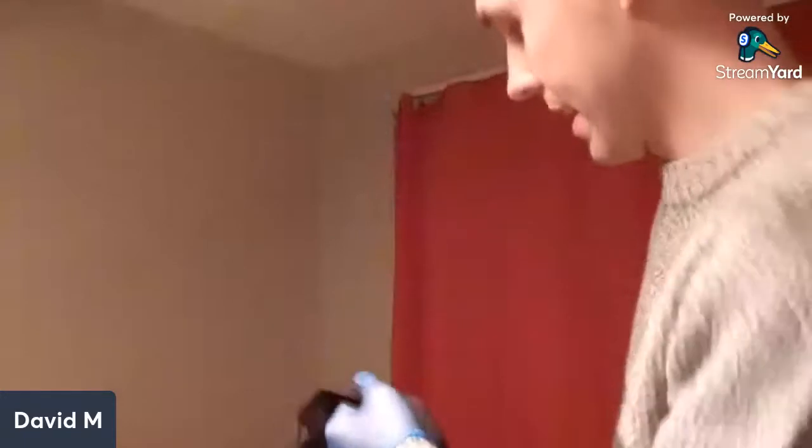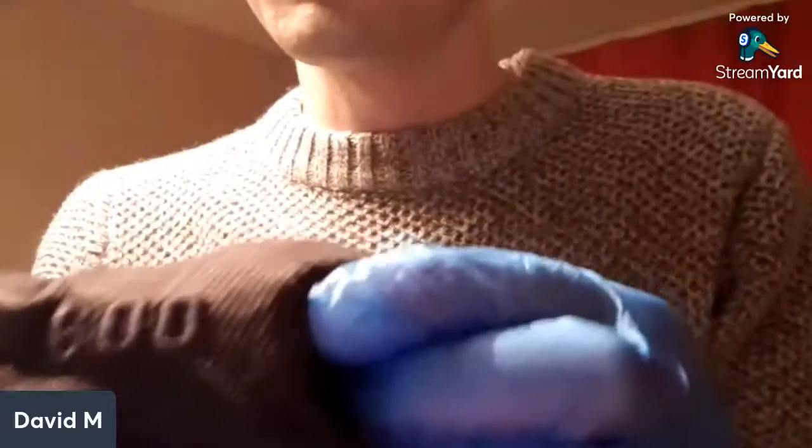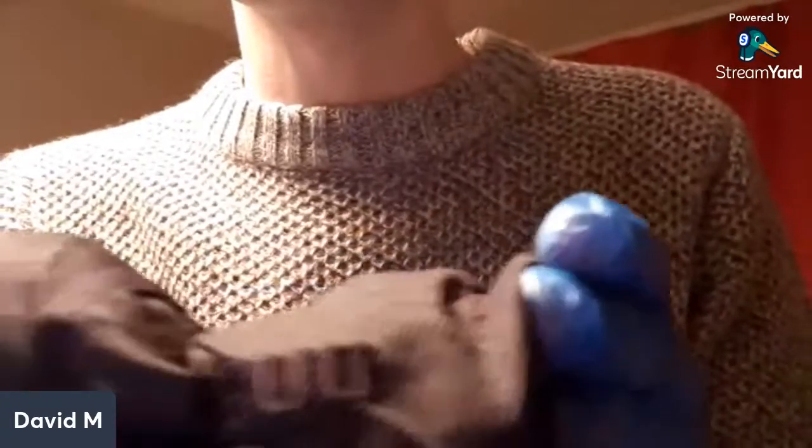Everybody, this next one is a high vent 600. So there's a 600, and it's a high vent. High vent is just there. You can see it. High vent 600. And this is another downfill coat.